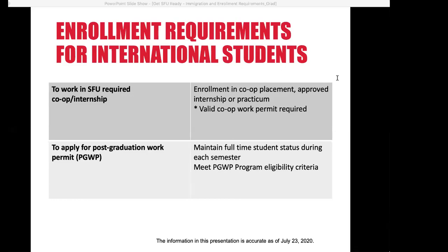If your acceptance letter does not include that information, or if you didn't apply for a co-op work permit as part of your study permit application, you'll be able to obtain a letter from the co-op or internship coordinator in your department after you arrive in Canada, and then you'll be able to submit an inland application for a co-op work permit. So all is not lost if you did not do it prior to starting.